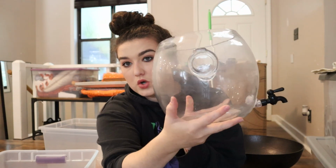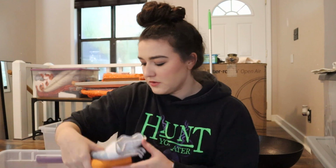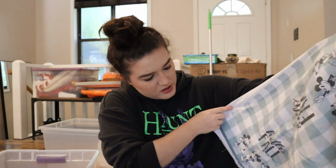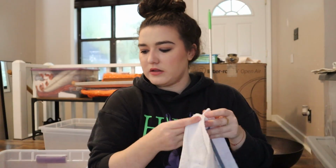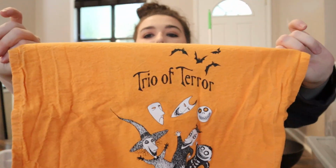Giant Witch's Cauldron drink dispenser, which is actually glass, not plastic, which is the only reason that I bought it, because plastic ones really bother me. Got some cute tea towels. This one's a Mickey Mouse one, and it says Happy Fall, y'all. Oh no, it says Hello Fall. So I'll keep these out for the beginning of the season and then switch to truly spooky ones.